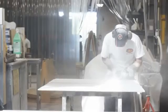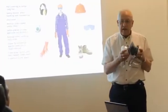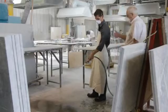As a rule of thumb, if your shop is producing visible dust while fabricating granite, marble, or quartz surfaces, it is highly likely that you are exceeding the accepted safety standards, and you should take steps to adopt best practices to protect yourself and your personnel. It is, of course, highly advisable to consult with occupational hygiene experts regarding these issues, as well as appropriate engineering controls and other mechanisms in order to reduce exposure to dry silica.